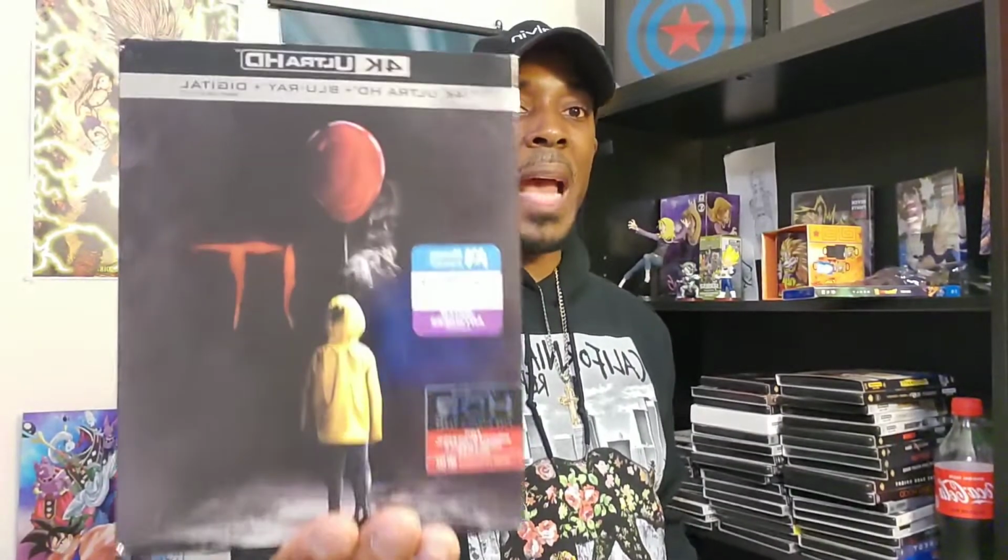Let's round out this last little shelf number two, but we got Spider-Man Far From Home. Thought that was a really good film. I love the Mysterio scenes and some of those greens popping up. That looked really good. Then we got It. Absolutely love part one. Part two was cool. Part one was way better.